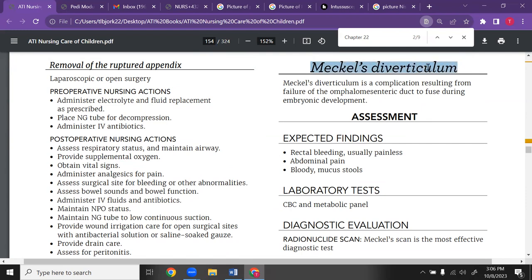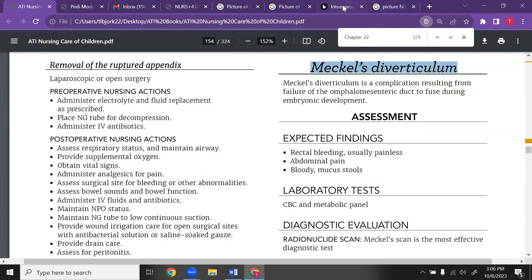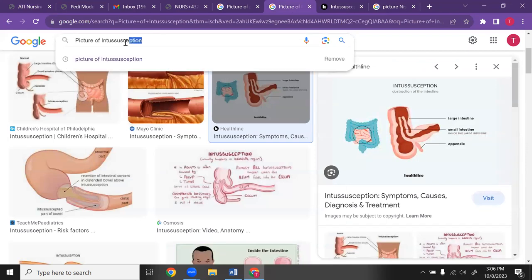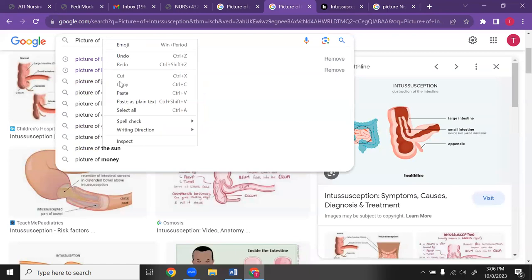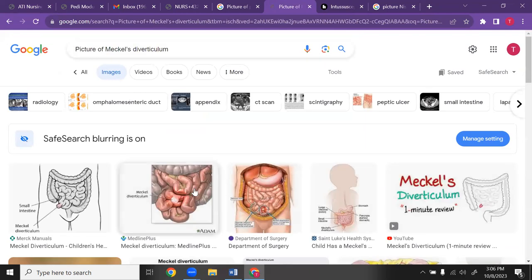We better look this up. Because if I was looking at that, I would go, what? I don't know what that means, right? So we really want to see what that means. I think it helps you in the future when you're on a test. You go, oh yeah, that Meckel's. I always thought it was called Merkel's.